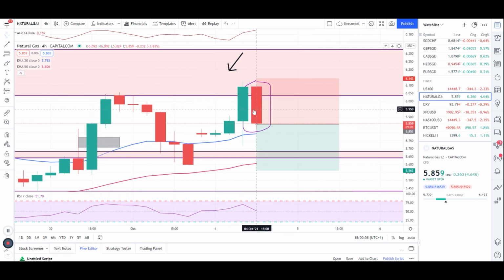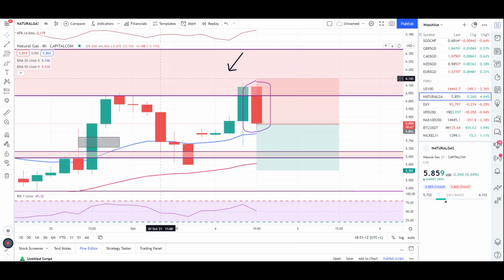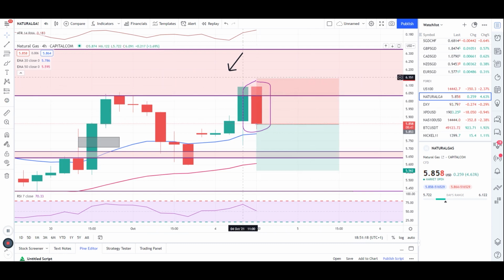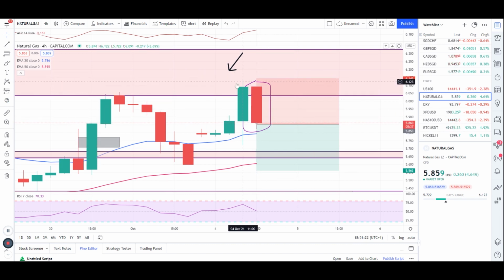Roughly, I'll tell you guys, because this candle is still not closed yet, I'll expect the market to hit this 50 EMA level, which is 5.606, and I'll set the stop loss accordingly at 6.143. So that's the case when this candle is bigger than the previous candle.